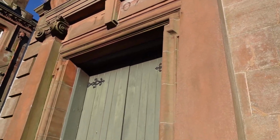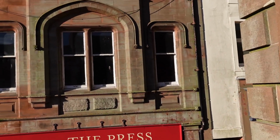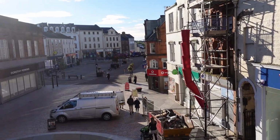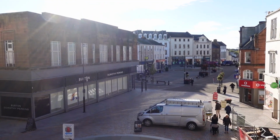Come down here, you can see the entrance to the building. It is incredible. It is made, just like a lot of these other buildings, of red sandstone. And as I look out now, this is the High Street area of Dumfries.